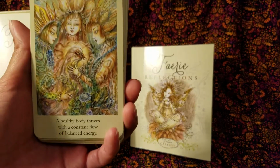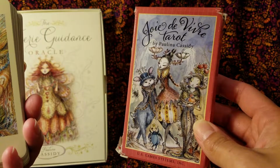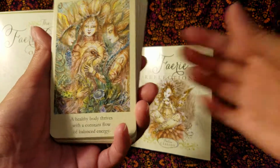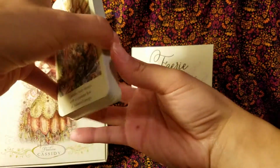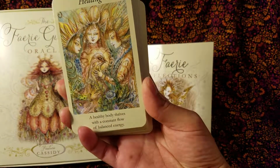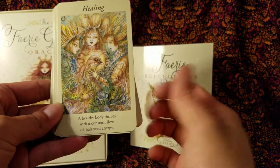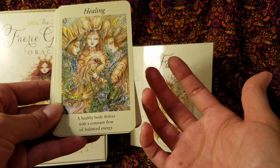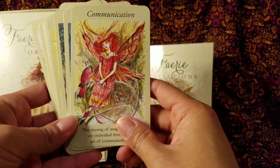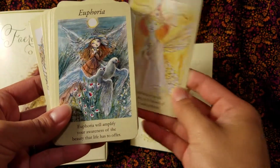And in the last few years, I think I've said this when I was opening this deck, I've been a lot more drawn to fairies and fantastical beings like that. So I think I am definitely going to be reaching for this deck in the future. I feel like it has a very positive vibe, and it has kind of the folksy artwork with it. So yes, I like this. I like the cards. I like the art.